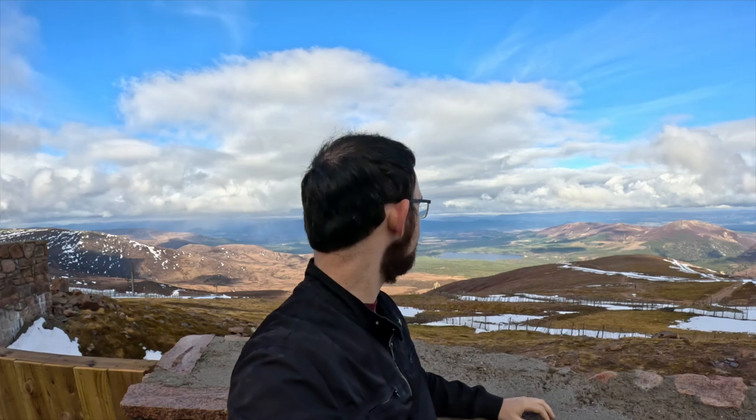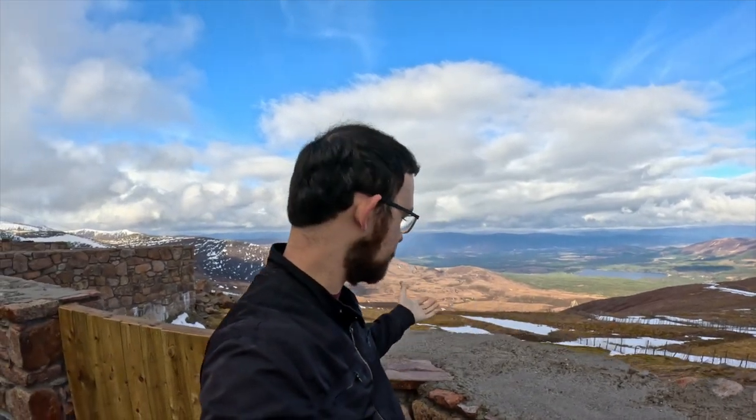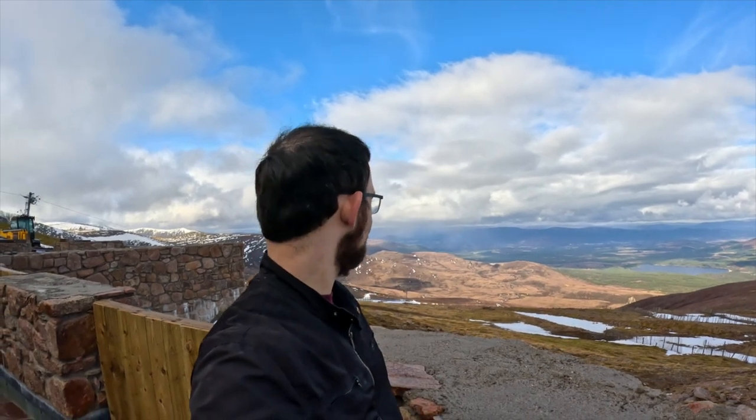If anybody is in this area, or even if you're not skiing, I would highly recommend you get on the funicular. It's so good, it's back in operation, it really is. You just cannot beat it. It's the only one in the UK from what I understand. It's so worth it. It's only 20 quid return up and down. There are worse ways you can spend 20 pounds.